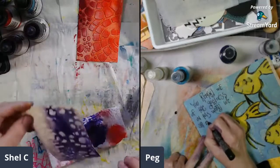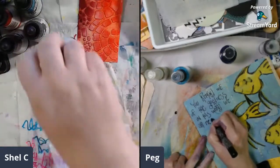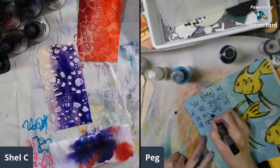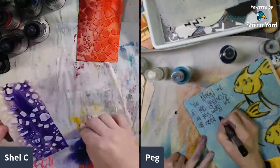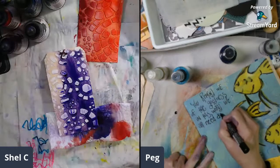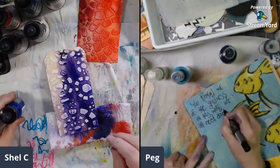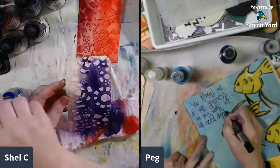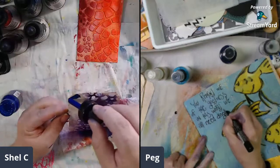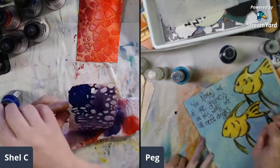Down, down, down you go. Oh, yeah. So now this is on a manila background, of course, untreated. And it's kind of making a streaky streak on the manila cardstock background, which didn't really happen on the other two. I don't know why. And then it's completely resisting the heavy gesso. This is Liquitex Heavy White Gesso.